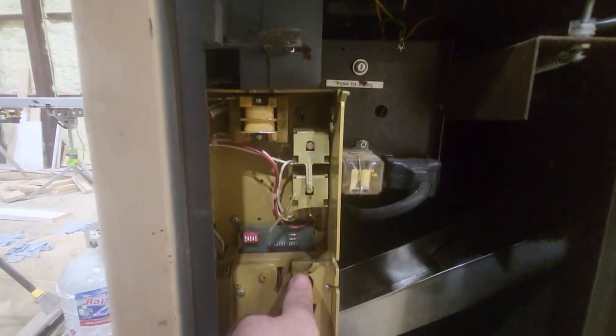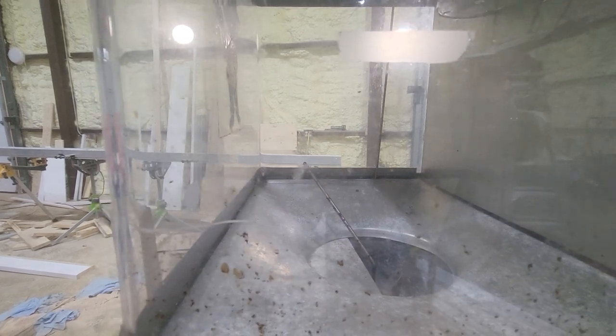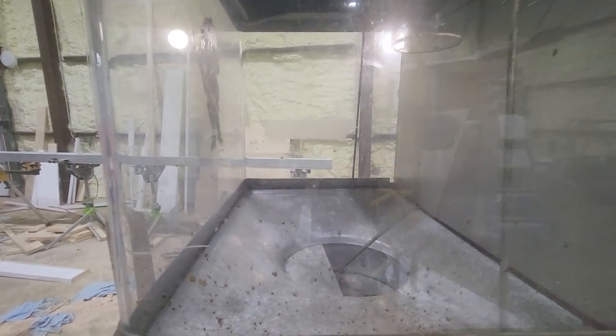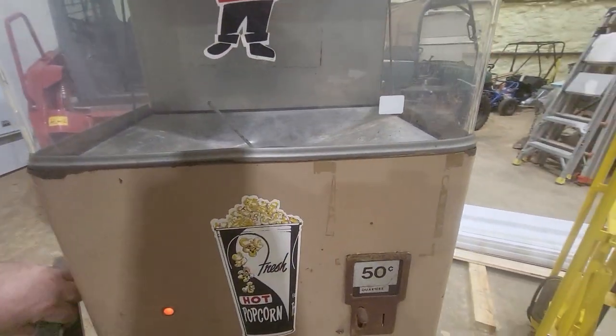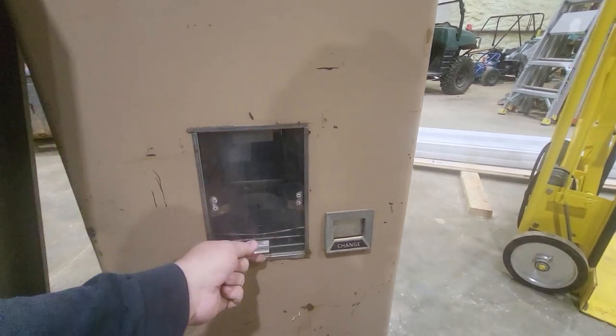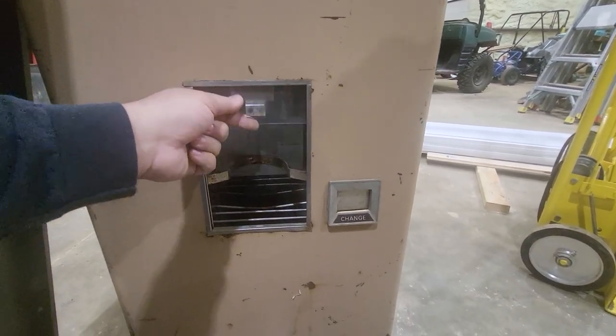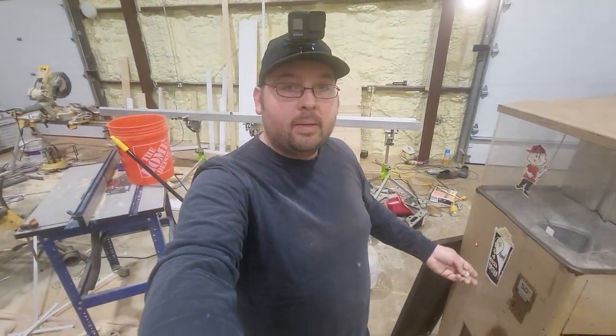So we'll manually trip it. Look at that, folks. I'm curious, does this door lock and then unlock? Doesn't look like it. So, at least it works. That's a big positive.